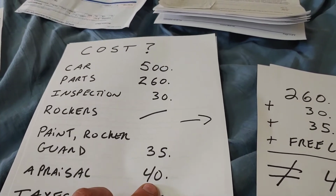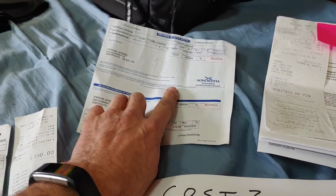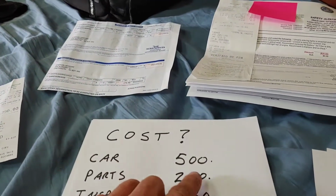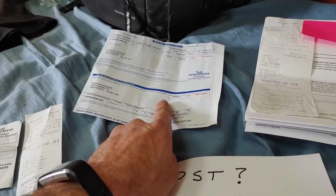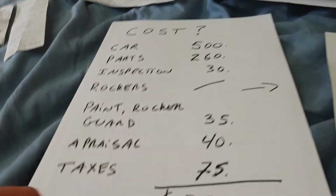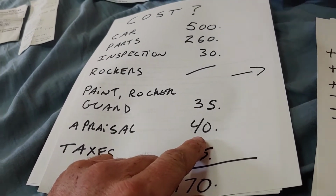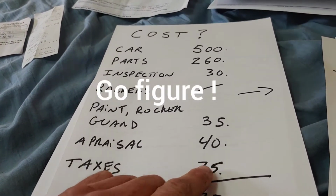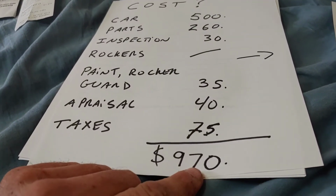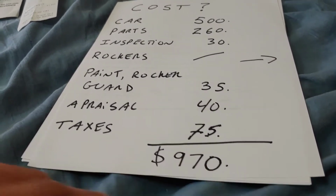Because I live in Nova Scotia, once I got my registration for my car, when I went to the Department of Motor Vehicles, they would not accept the fact that I paid $500 for this car, although I did. They told me the car had a book value of $2,100. So I had the car appraised. The appraisal cost $40. And of course, the appraiser appraised the car for $500. And then the taxes on the $500 was $75. So grand total for this car is $970 on the road, ready to go.